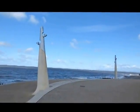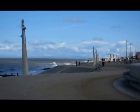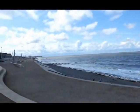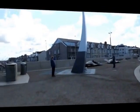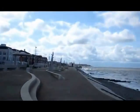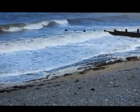From Cleveleys, come from home up there. Over a little lake stretch, down to Blackpool. There's our gym ready, and we're off all the way down there. See you in a bit, guys. Here we are at high tide.